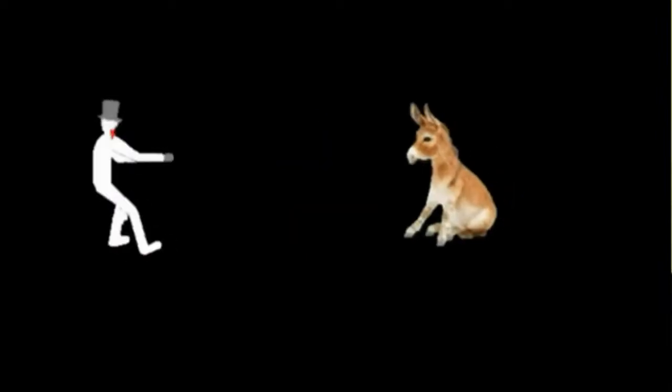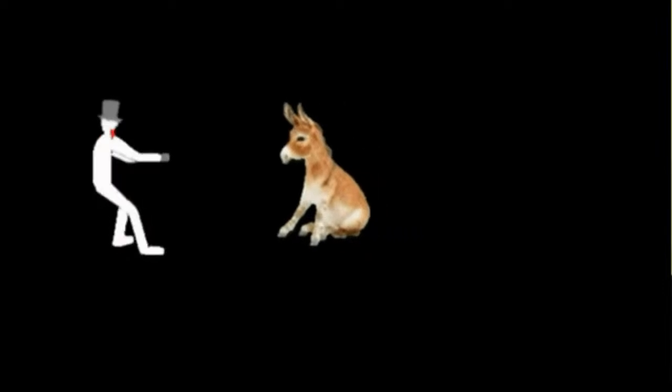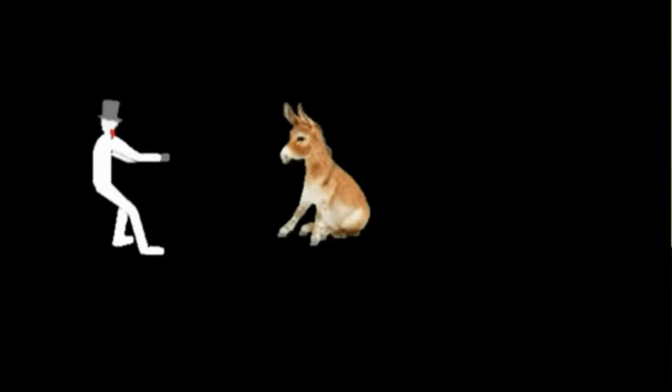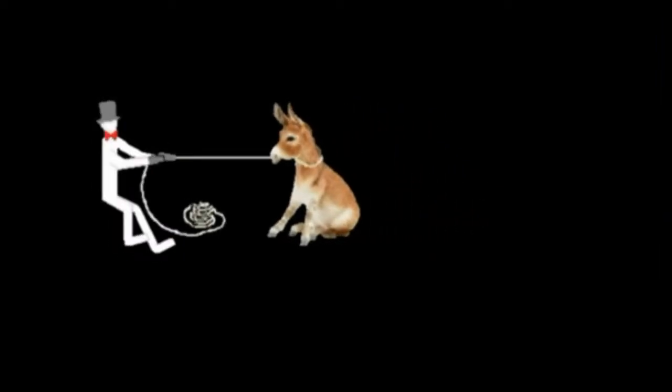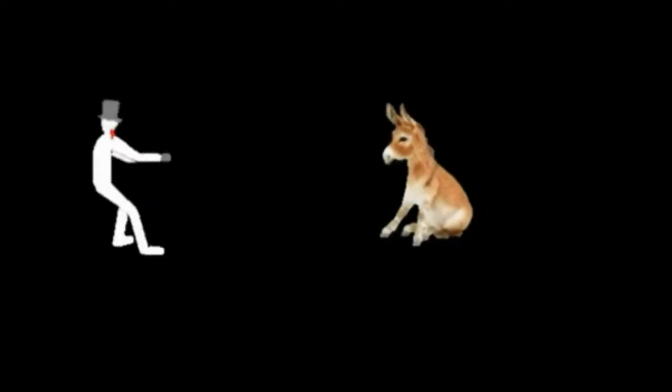Okay, you see that. And now you ask your wife or your girlfriend, well, how did that happen? How is it that the donkey is coming towards the farmer? And you say, well, I don't know. I have no idea. And if you compare them, the only difference between these two, here is the other one, is that you can see the rope here and you cannot see it here.